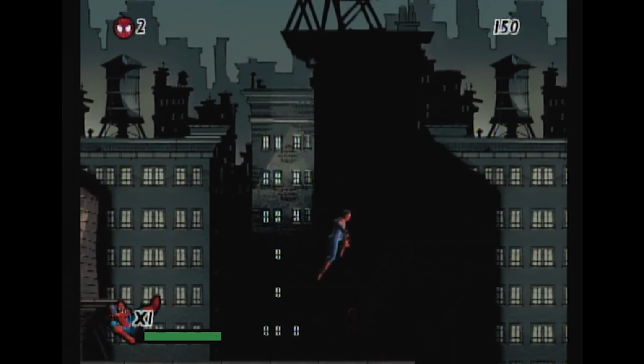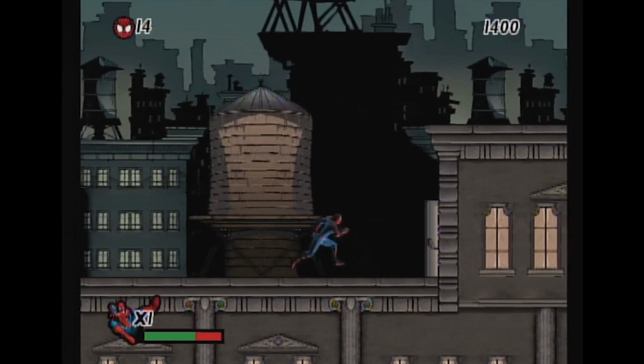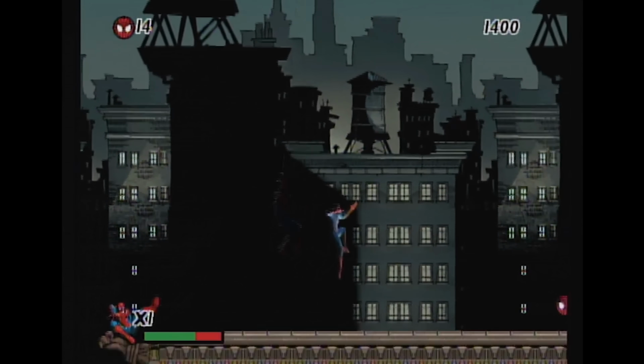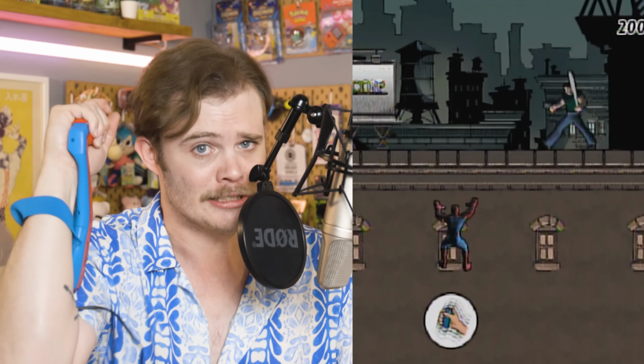The Rooftop Chase is an incredibly simple platformer made infuriating by incorporating motion controls into character movement. You make Spider-Man run by tilting left and right when your arm is straight out in front of you. To climb, you have to shake the controller violently while ignoring the discomfort in your wrist. I swear to God, this is gonna break my arm before it feels good.